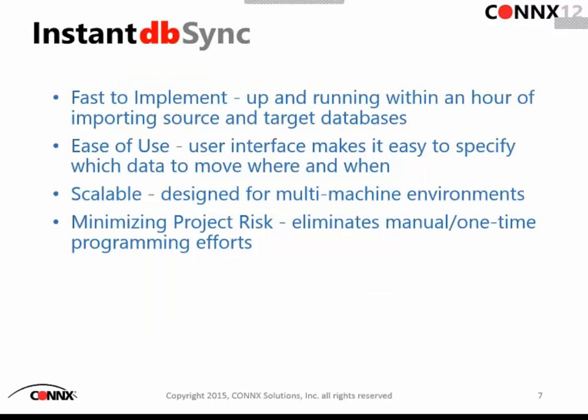As we start talking about InstantdbSync, InstantdbSync is our real-time synchronization tool that will allow you to get up and running with our tool in about an hour to an hour and a half. We'll even go on the high end for the hour and a half. It allows you to import all the source and data targets that you need and create the mappings that you need for real-time synchronization. Our customers tell us the tool has an easy-to-use, simple, straightforward interface which makes setup and usability a strength. It's designed for multi-machine use, think of the Oracle grid philosophy of multiple machines and aggregating all that power for one use. We're designed for that scalable style.